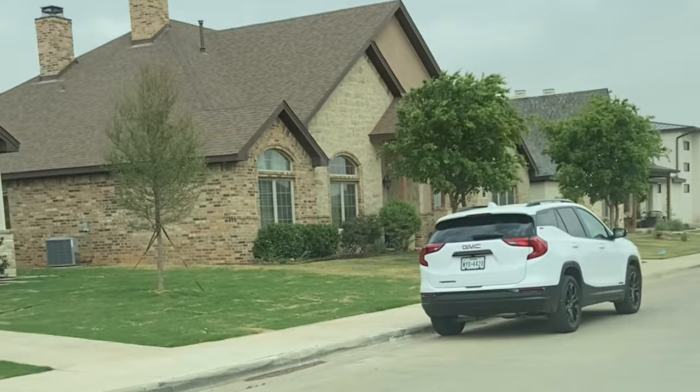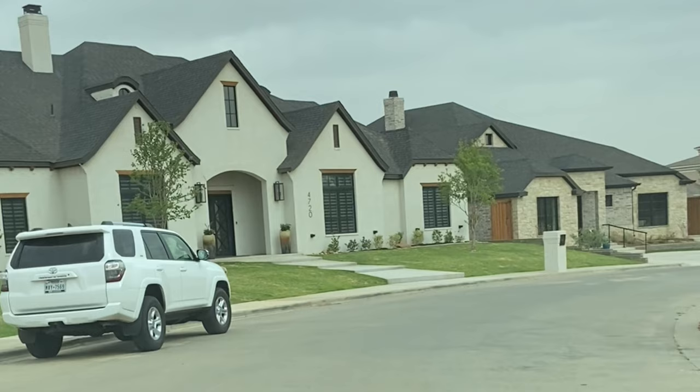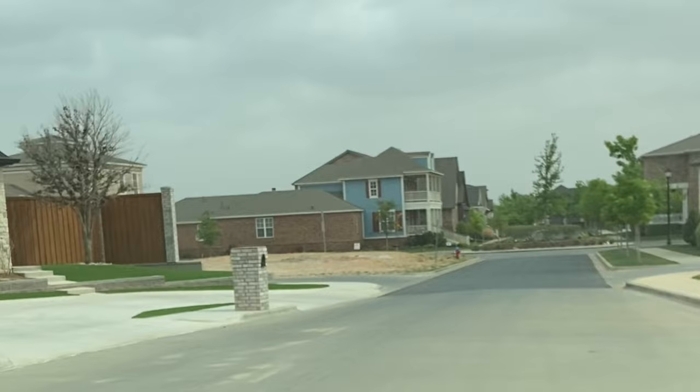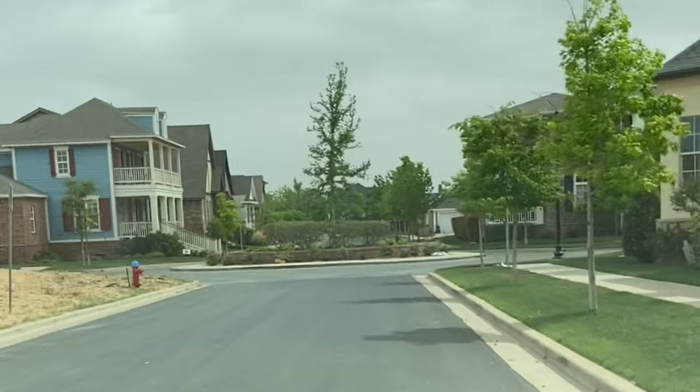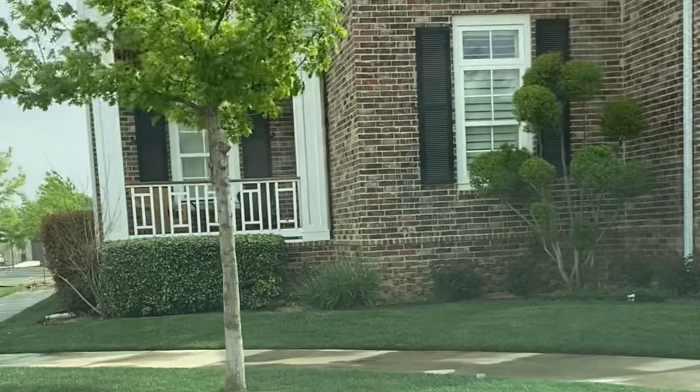This is why I love Texas. You guys, look at these houses. I'm proud of Texas because here in Lubbock, people are very hardworking people. They're very motivated people. It's kind of why I moved down here from Pennsylvania. And I love it here, man. It's not beautiful as far as scenery goes, but I like the people a lot better here, honestly. And I'm proud to be living in Texas for sure. Look at that house.